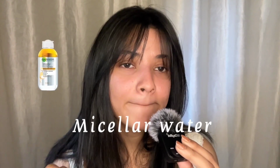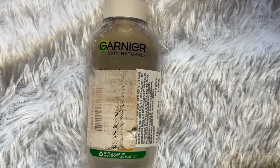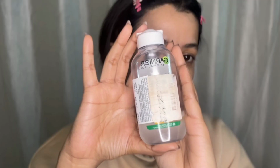First thing is micellar water. Micellar water really helps in double cleansing. It'll get rid of all the makeup you have, all the impurities and all the sunscreen and it helps remove whatever skincare products you have on. So make sure to double cleanse. This is really what helps me.